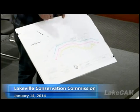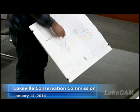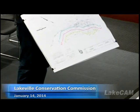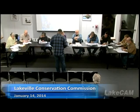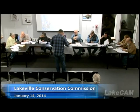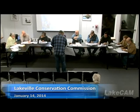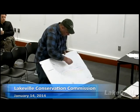This yellow line is the actual wetland line. I'm not a botanist, but I flagged the line, and I contacted the conservation agent and asked her if that was okay, and she said it was. She has since gone and checked the line. This pink line is the 25-foot offset, and this blue line is a 50-foot offset.